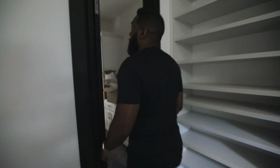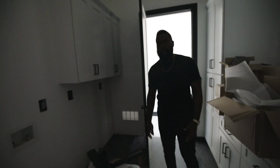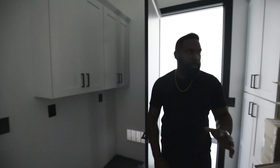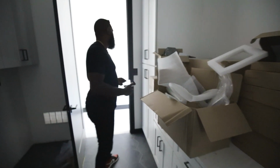And then I don't like this door. This door is not what I wanted, so we're gonna take this door out and put something else. And then this is the laundry room. And this is actually where Bentley, if I have to leave Bentley at home, he's gonna have a custom crate that's built into the wall here. Washer and dryer, your sink, and more storage space. I'll tell you, but I'll show you outside here.